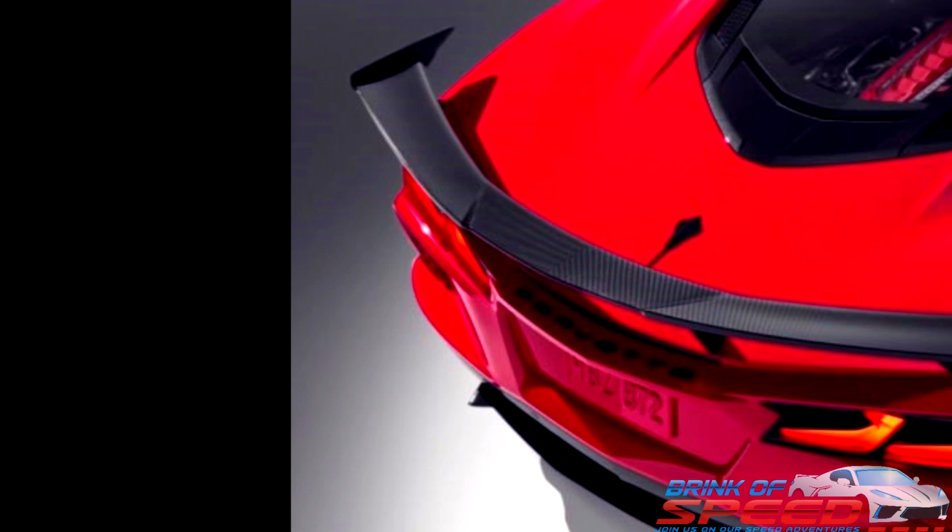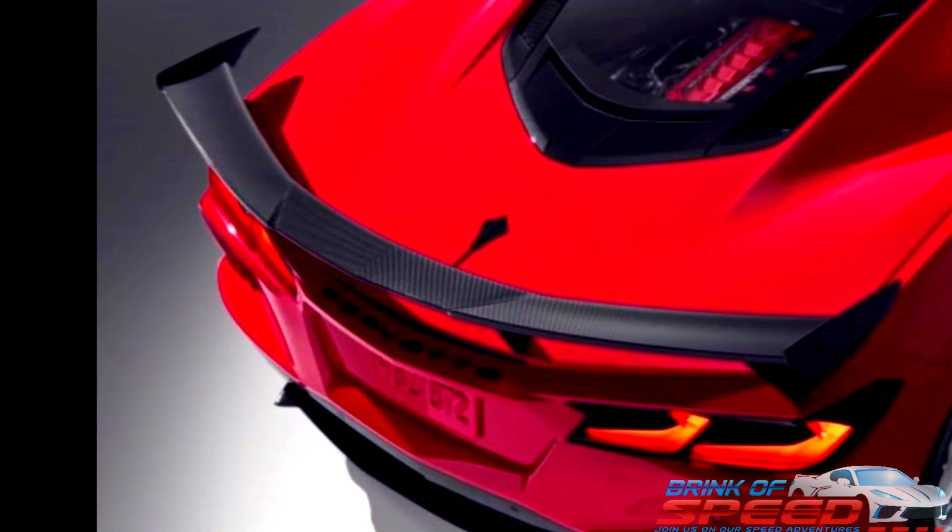Let me know in the comments what you think about the last two things, the B pillar and the Boomerang Air Intake in carbon fiber. Now here's another photo of that rear wing in carbon fiber, the large high wing. It looks gorgeous in my opinion.